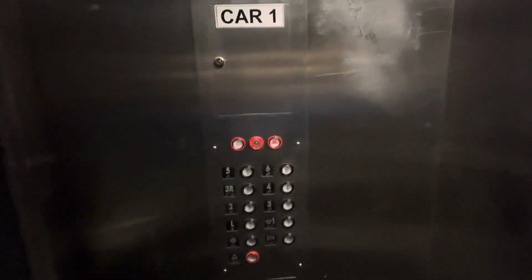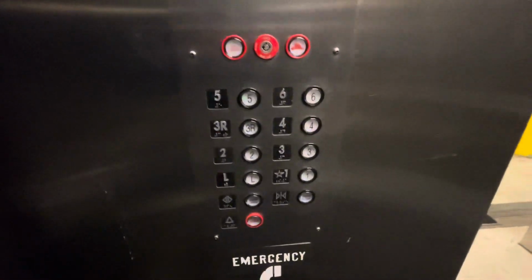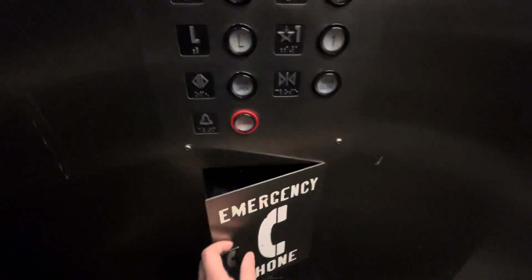Pretty decent basic elevators for a parking ramp. Indicator. Chime is wired backwards. Older Innovation universal buttons. Put a 6. 2,500 pound capacity. ADA phone. Here we go.